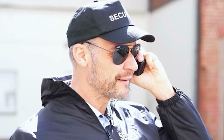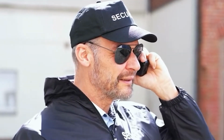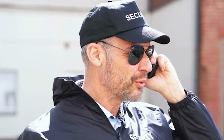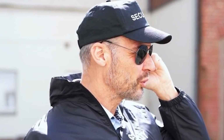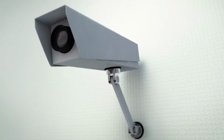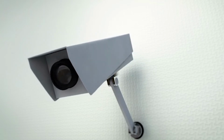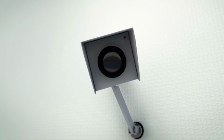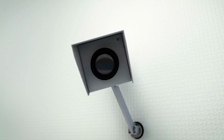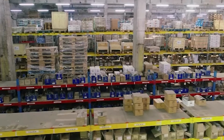Security guards. Warehouse security guards are a great way of protecting your property for long periods of time. Highly trained with an SIA license, guards have all the knowledge needed to keep your premises safe. Security cameras. Security cameras are a great deterrent for crime, potentially stopping criminals from even attempting to commit one. They will record all activity that takes place and provide evidence for you to share with the police if necessary.